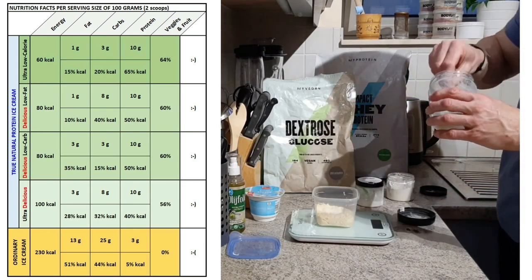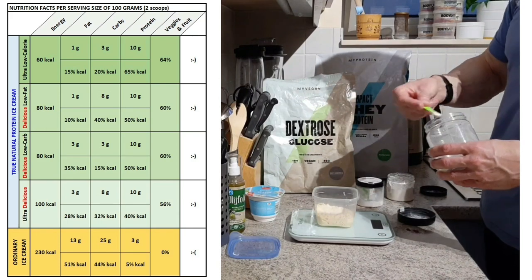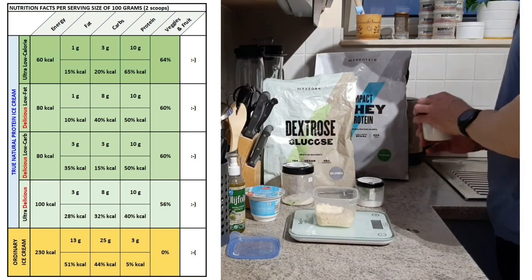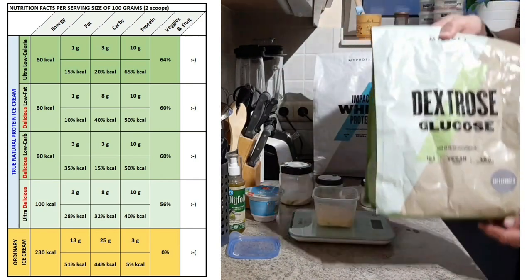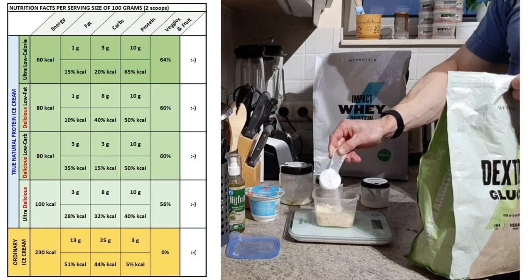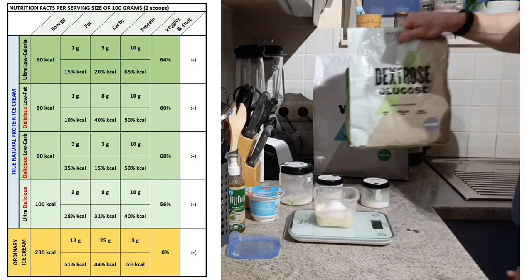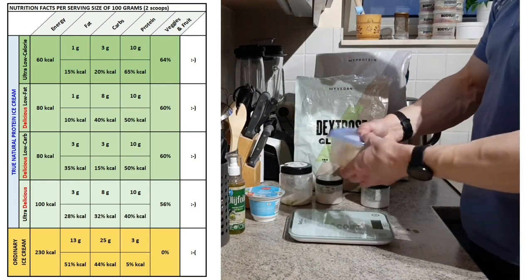And then we add 4 or 5 0.5 milliliter scoops of xanthan gum, which equals 1.6 or 2 grams of xanthan gum. And optionally, we add 25 grams of dextrose. We close the container with a lid and shake until it's very well mixed.